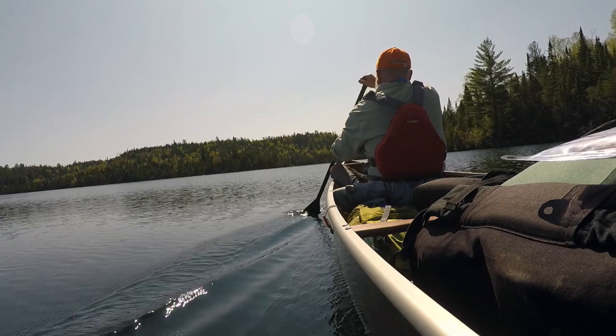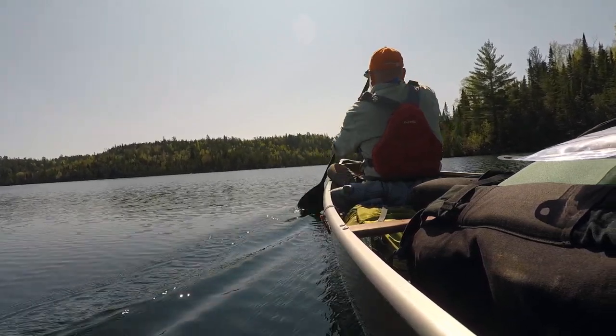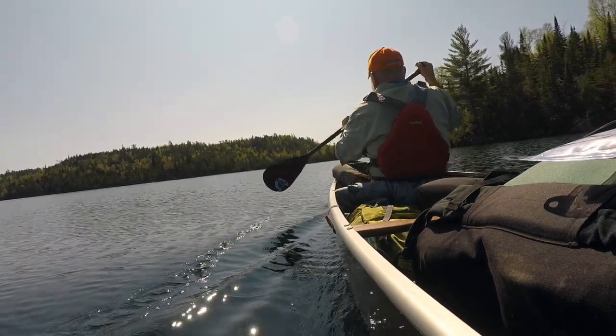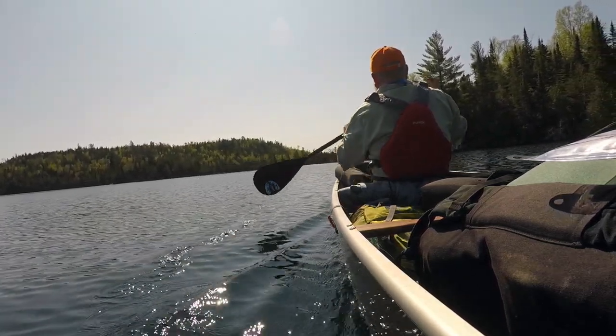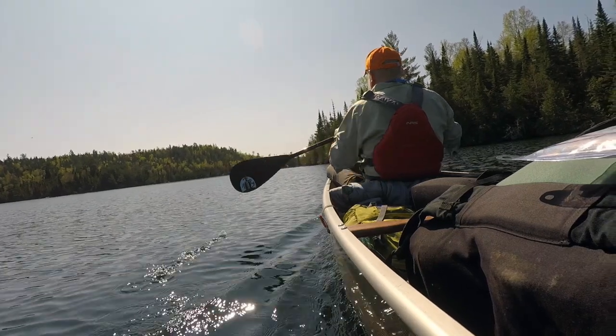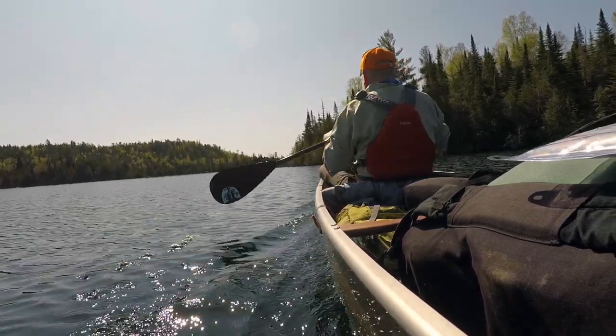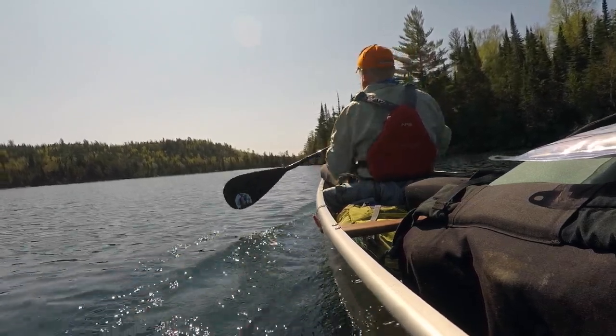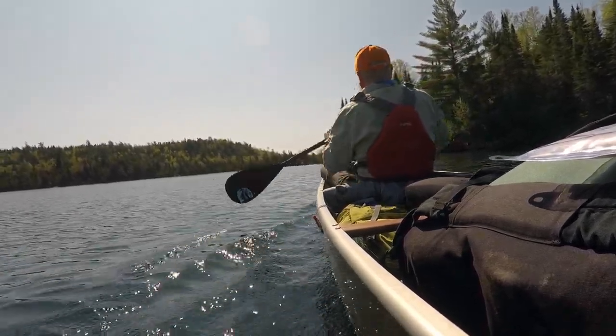Quiet out today. We saw one person at a campsite. We haven't seen anybody else today. Saw several people paddle by yesterday later on in the afternoon.